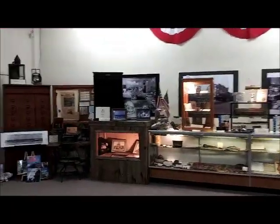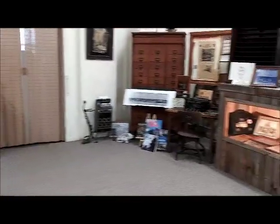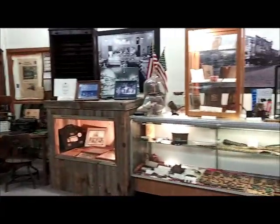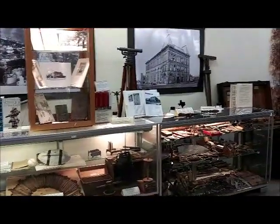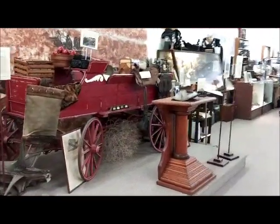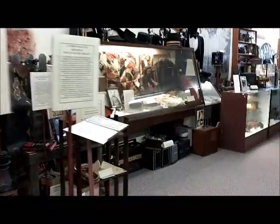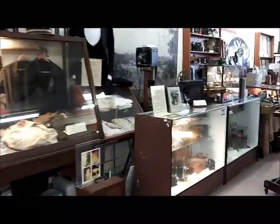So, this is pretty cool. Got all kinds of neat stuff here. Bunch of kids' stuff. Some clerical or newspaper stuff over there. A lot of things that I believe have come from this town. It looks like this place changes. It's been a while since I've been in here. So if you haven't seen anything like this, I think you'd really enjoy it. But I'm just going to continue to walk through real quick.